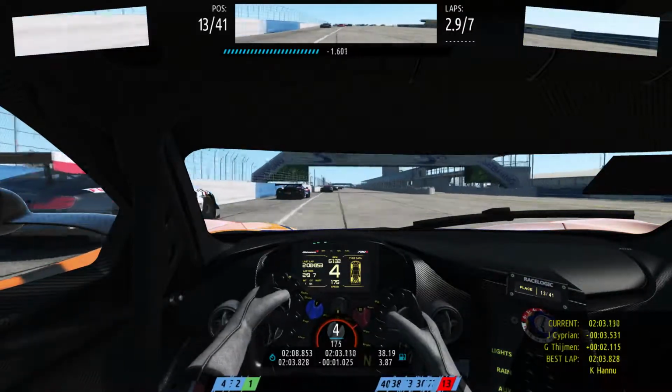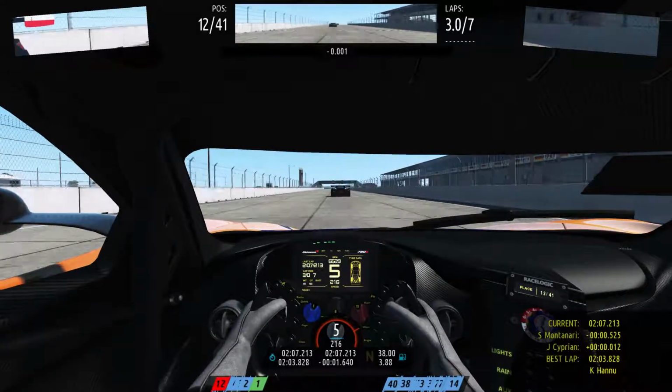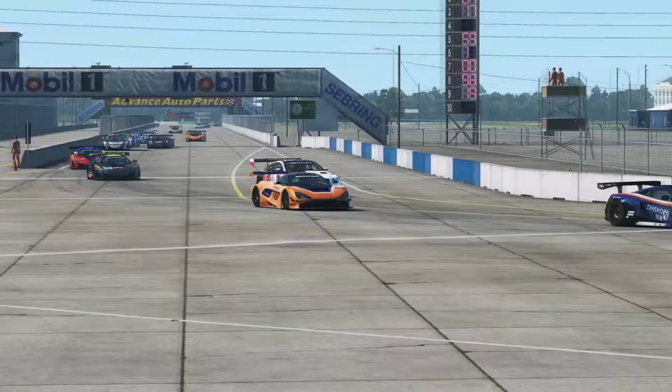This is the problem with the Bentleys rolling into the final corner. That's where they have an issue, and the McLaren once again overtook the Bentley there. I'm yet to actually overtake any of the GT3 Challengers cars, so sorry about that.